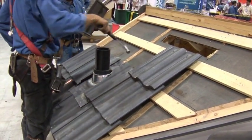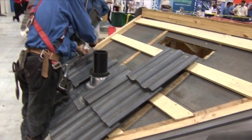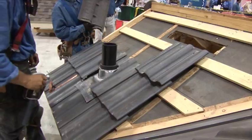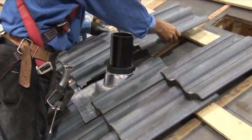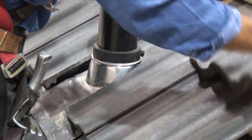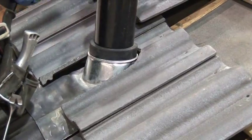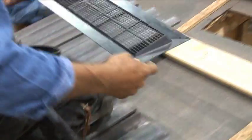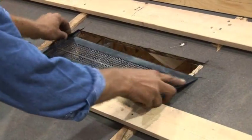Now you'll notice that Randy already had the cut tiles on there, so he went right around that vent on top. It's just shingling, any normal shingling kind of thing. Your vent always goes over top of your tile, and then the tile comes over your vent. Same with any flashing.